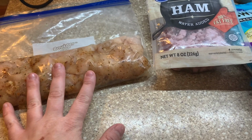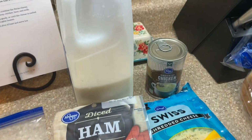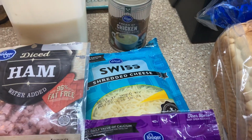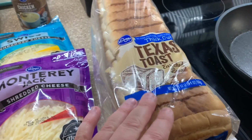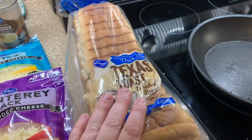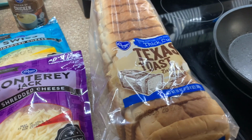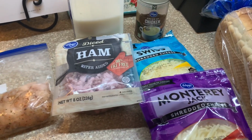So I will cook this up, and then you'll also need some ham, some milk, cream of chicken soup. You'll need some Swiss cheese, Monterey Jack cheese, and then it says you can either do this on regular toast, Texas toast, or English muffins. So I'm going to do Texas toast. I think the thicker bread with that crunch is going to be way better. So we're going to cook up our chicken, and then we'll come back and put the rest of the ingredients together.